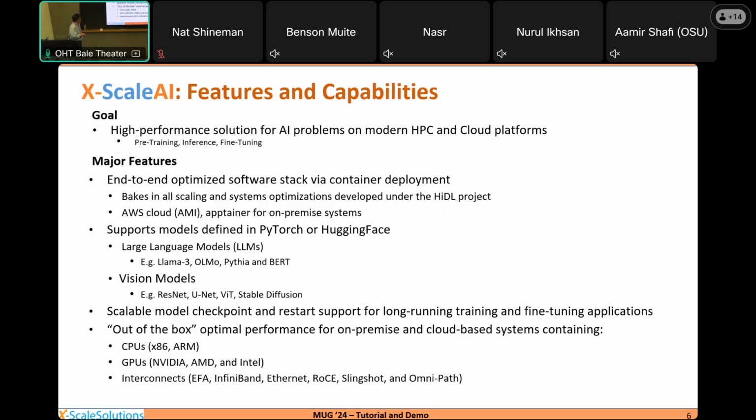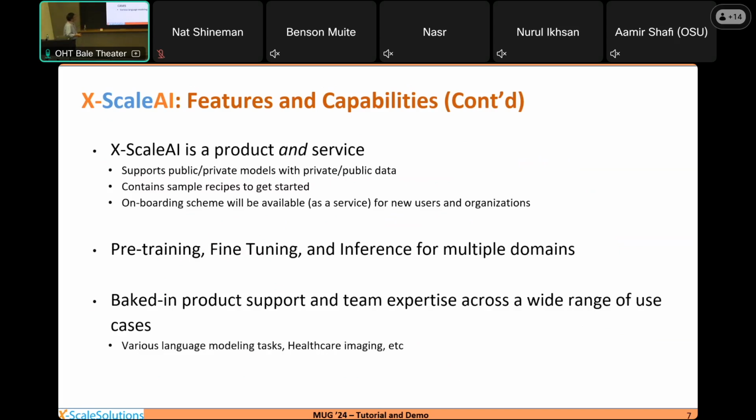And InfiniBand, Ethernet, RoCE, and including OmniPath, that's what was earlier Cornell's network product. And the feature basically, this is a product with service, and we support both private and public models. Private, basically you commercialize internally and use it. And we can do support for specific ones. And it contains sample recipes for how you can potentially optimize if it's your private one. You want to improve that yourself, but if you have a contract with us, we'll do that with you, and keep the information private to yourself.